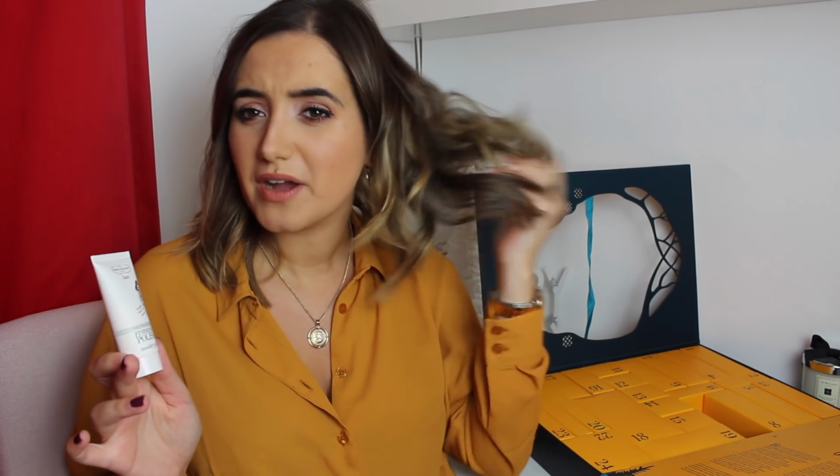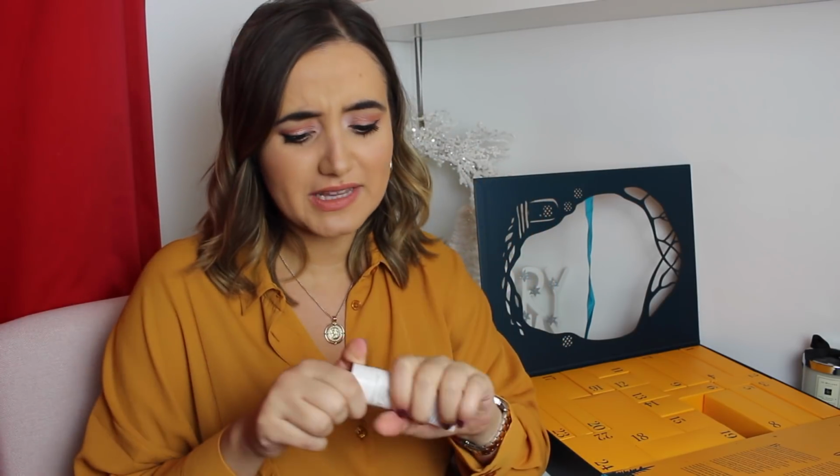It's basically a great product for anyone with slightly too much volume in their hair, which I don't. I feel like my hair's a bit frizzy today, but I don't have a lot of volume in my hair, sadly. But this is just a good, nice product to finish off your hair, and I think it smells good too.